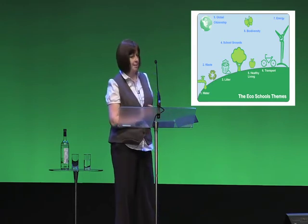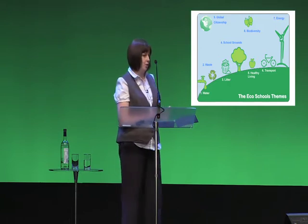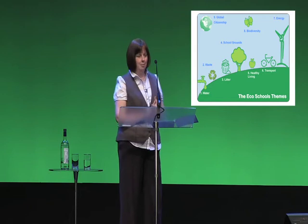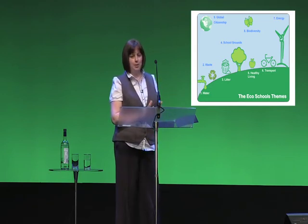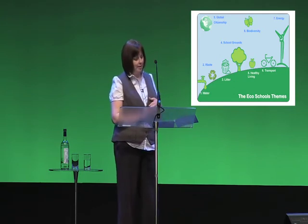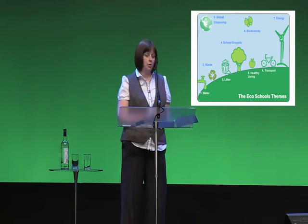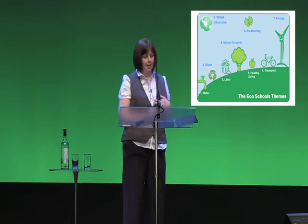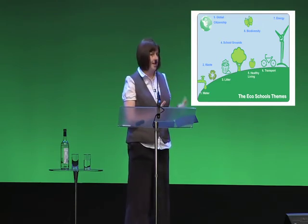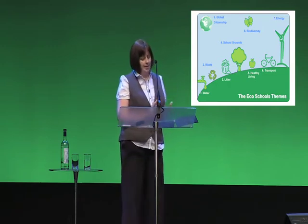The idea is that it gets embedded into the curriculum, that it's not an add-on, that it's something that happens as a matter of course in the school. And we have a number of schools in the city for the pupils in their school, this is what a school's like. They don't know any different. The themes are very rarely done in isolation. It would be impossible to look at your school grounds and not consider biodiversity. If you are creating gardens in your school grounds, you're automatically looking at healthy living. So they all fit together.